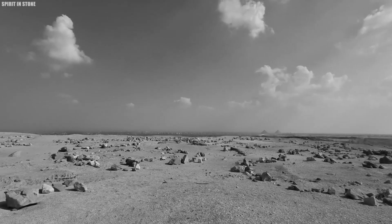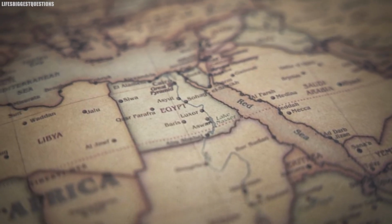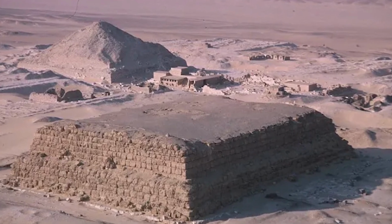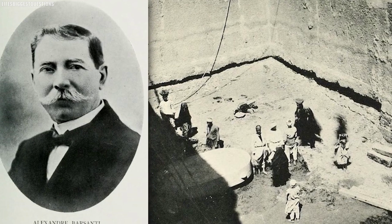Determined to unravel the mystery, Barsanti continued his excavation and uncovered a massive cork-like granite block, sealing what he believed were hidden chambers below. As news of Barsanti's discovery spread, many of his colleagues remained doubtful, insisting that the pit was simply the foundation of an unfinished pyramid.